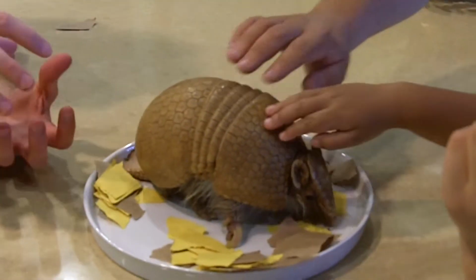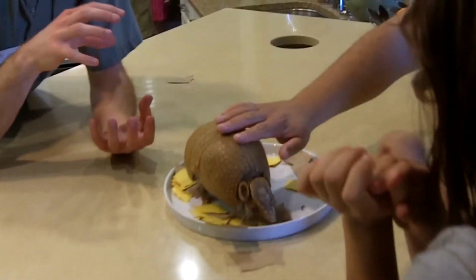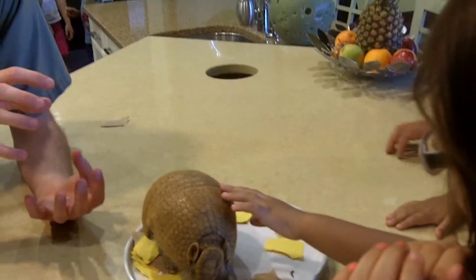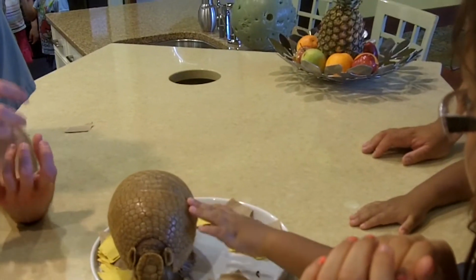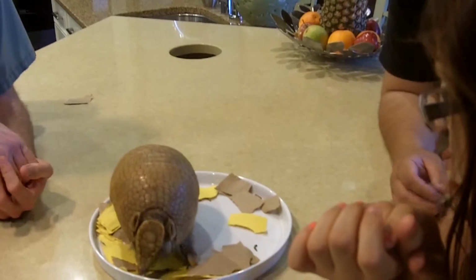So from a trainer's perspective, it's my job to make sure that if he does curl into a ball, I know exactly why. I don't want him to be out here if he's scared, so if I notice him do it very quickly, that normally tells me that something startled him. But if he does it nice and slow, that just means he's going to sleep and we can keep going with our encounter. Gotcha.